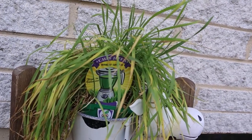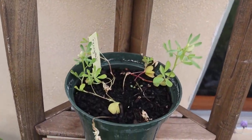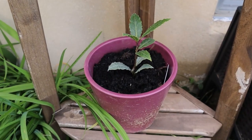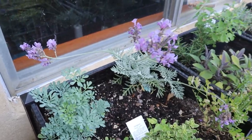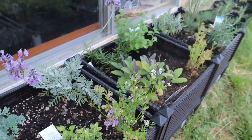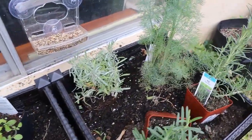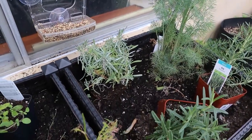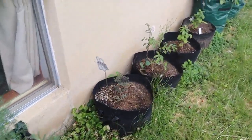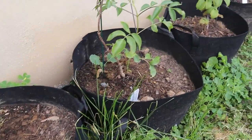I bought this wheatgrass for $1. I don't even like wheatgrass, but whatever. It goes in a little cow, fenugreek, the little bay tree, rue, lavender, the works. I'm trying to fill out this bed. You can see there's a couple rosemary and stuff that I need to plant in that I grabbed. I'm trying to make an herb mix for my family for Christmas, so I'm drying a lot of herbs.